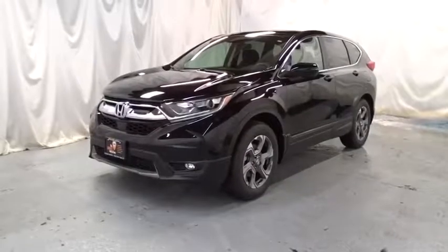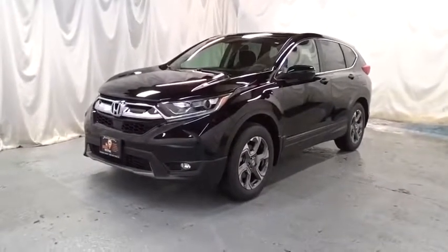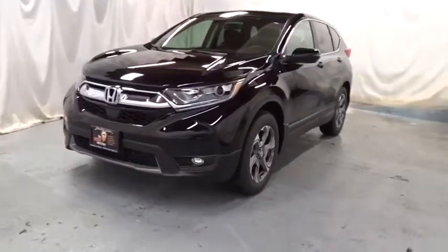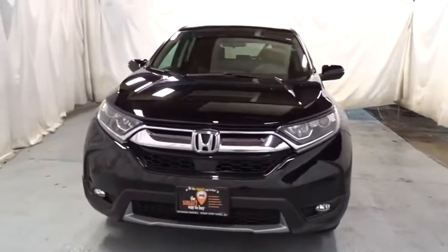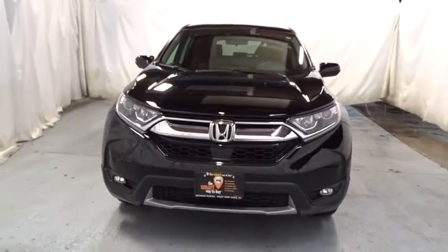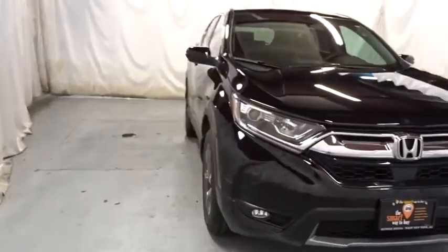Take a ride in the 2019 Honda CR-V. CR-V, a top recommended vehicle because of its car-like driving manners, good value, cool technology, and comfy interior. This vehicle has less than 100 miles. Here are some of this vehicle's great options.